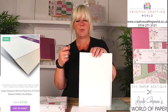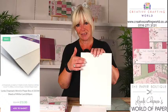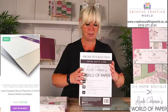Now, because it's 250 GSM, it's perfect weight for making any of your boxes. Use it with your electronic cutters and your die cutting machines. Also, you can use your alcohol markers on it and it doesn't drink the ink, but likewise, you can put distress inks on it and then add the water and it doesn't delaminate. So it's one of those great all-rounders. Now normally for 250 sheets, and I'll hold it like that so you can see how many you're getting, that would be £24.99. Today it is just £15. So that is your white card.